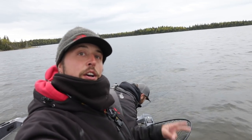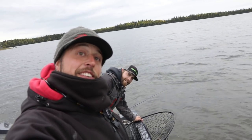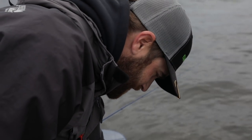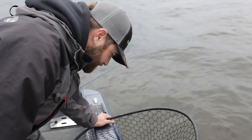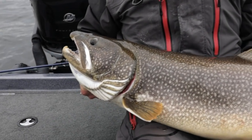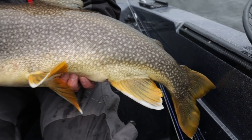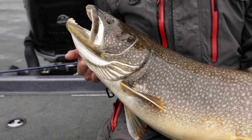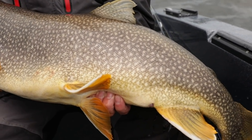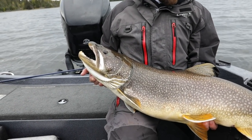Net and lake trout. Two guys in the boat, one guy with the camera. 20, 30 pound fish. That's an adrenaline rush. Yes, it is. Oh my gosh, that's a good fish. Talk about redemption right there. My biggest trout of my life. That's huge. Oh man, that feels good.